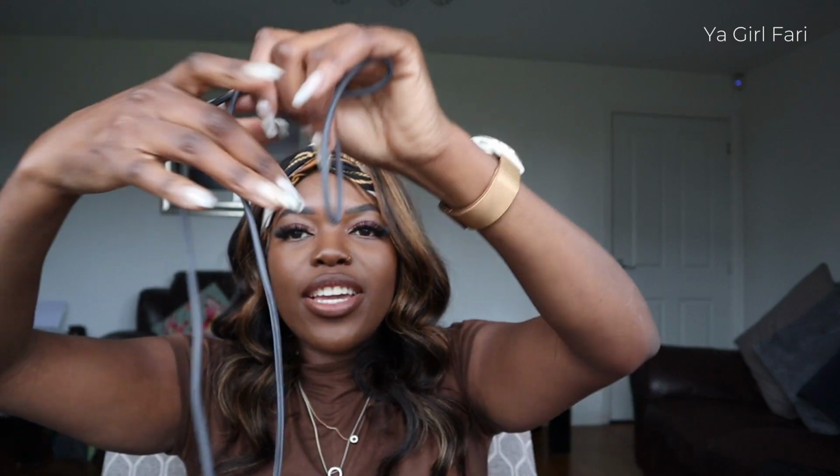Another thing I forgot to add to your essentials is your portable charger. And one thing that really helped me was having a long iPhone cable, which was detected at your front door. Thank you, Ring doorbell. Definitely, if you can, get yourself one of these long charging cables. Guys, I literally got this from Amazon.